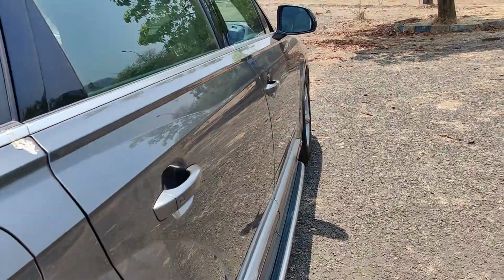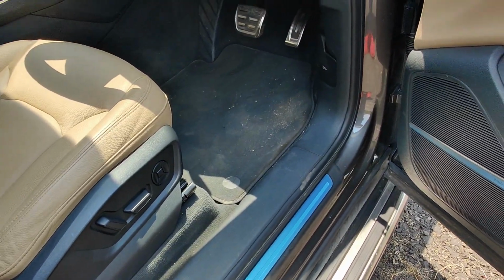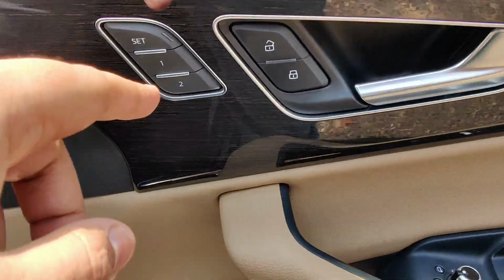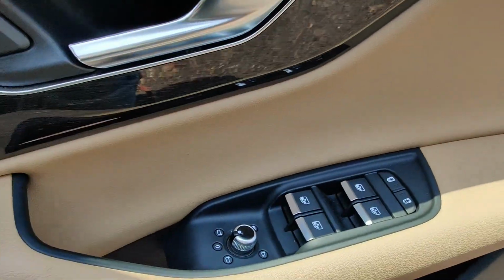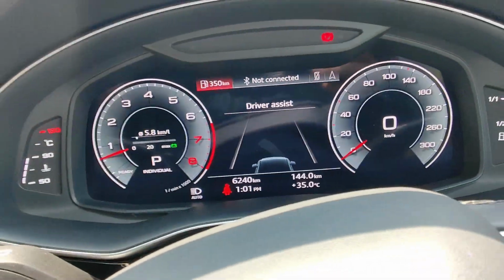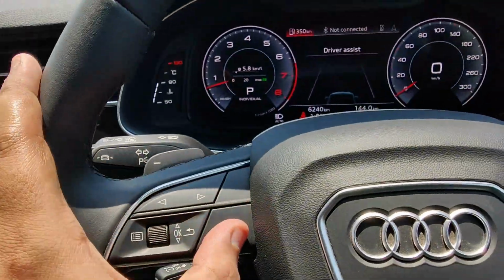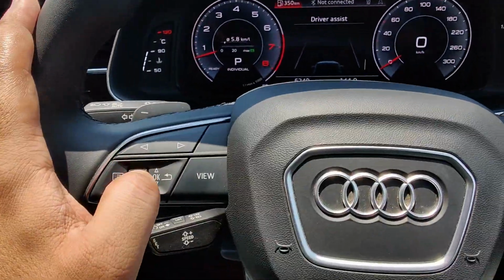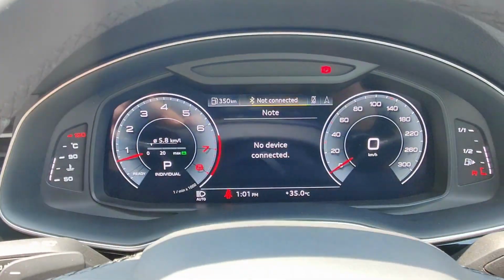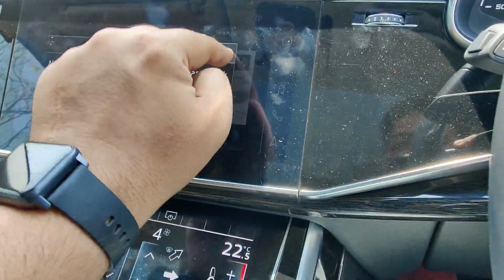Now let's get to the most important part, the front cockpit of the car. Electric seats, sadly no ventilation yet, and you've got memory functions, lock, and the usual windows controls. What we also see is the inclusion of the new virtual cockpit that is on offer with the car, and it works this way. You can control things from here and here. So pretty impressive. That is the screen with the haptic touch.